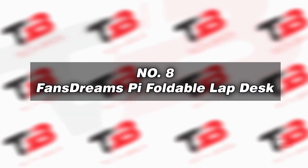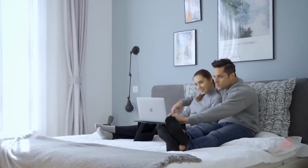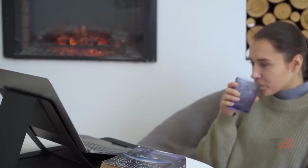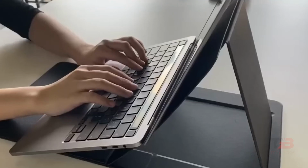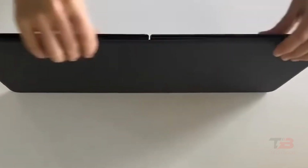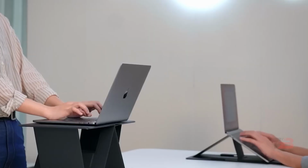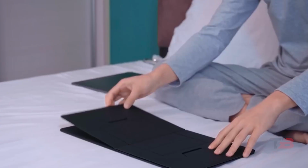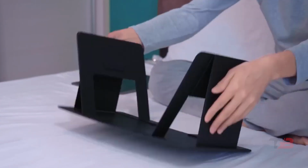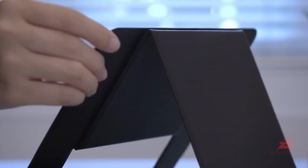Number 8. FansDreams Pi Foldable Lap Desks. There is no need for a full office with this nifty stand that transforms into 6 different stands for tablets and laptops. Built to handle up to 44 lb, it's your go-to for comfortable work or leisure, whether you're on the couch or in bed. Customize the stand's angle and secure it with integrated magnets. When it's time to stow it away, its slim profile ensures hassle-free storage.